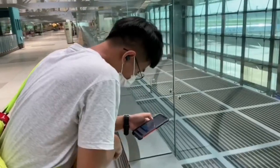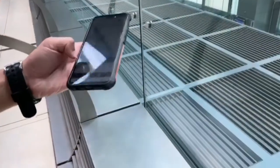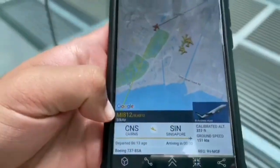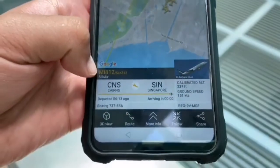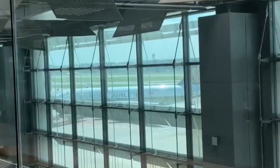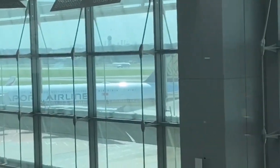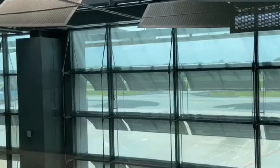Yes. Okay. So right now, we are doing plane spotting. Yeah, and right now, we are looking at a landing. This Silk Air 737, as you can see here, is almost approaching the airport. And how many feet is it, Brandon? About 200 feet. And yeah, we are just waiting for the plane to land. Oh, there it is. Silk Air 737. Where is it from? From Cairns. And that's a really long flight. Wow.